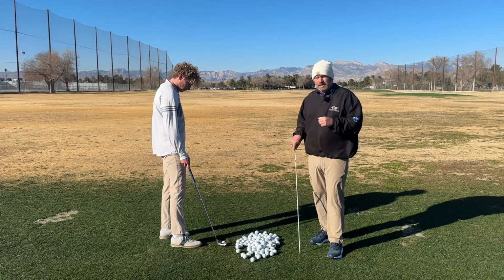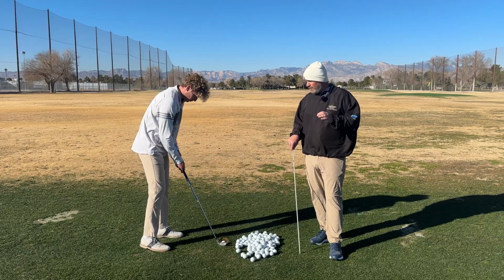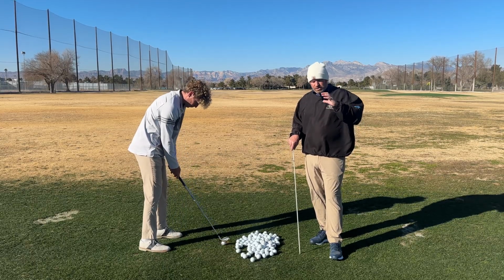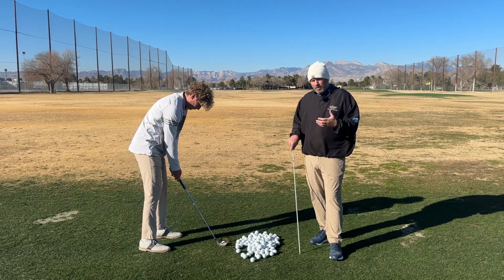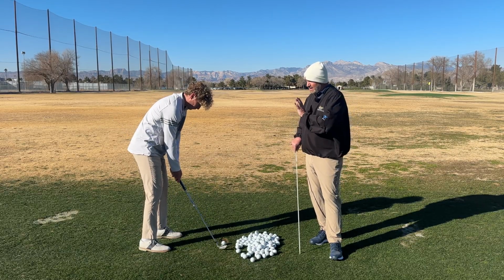Now, he does that because he uses his body extremely efficiently. His golf swing starts from the ground up. Everything is turning. And when it's timed up well, his body is leading that timing.